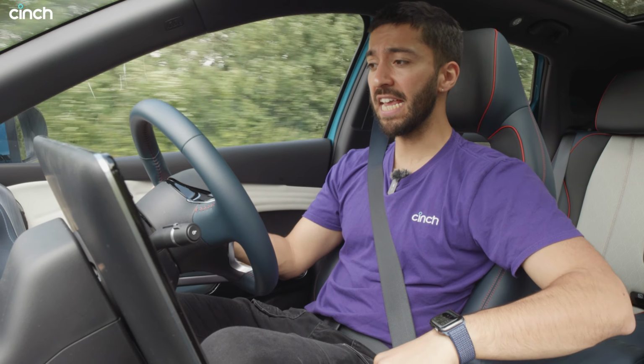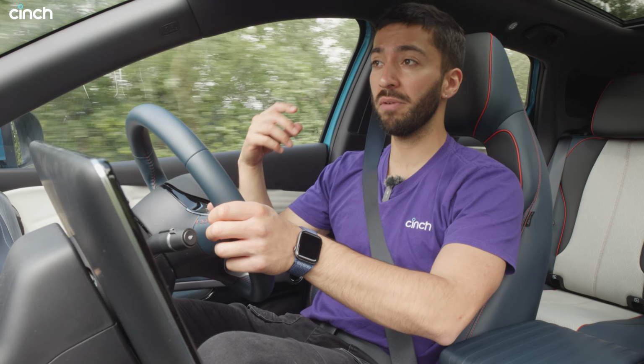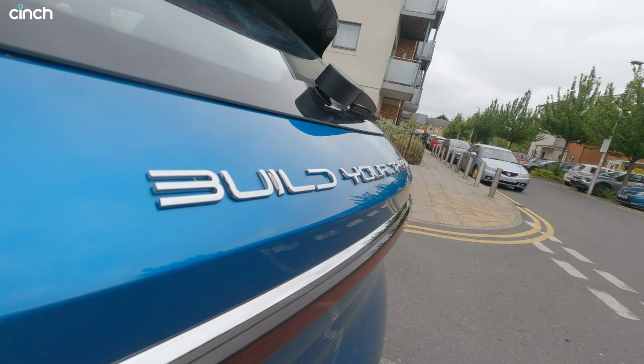There's also an eco mode as well, and you can also adjust the regen to turn up basically the regenerative technology so it can recover more energy and hopefully slow you down so you can embrace one pedal driving. But it doesn't do it as much as I'd like it to.